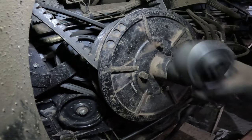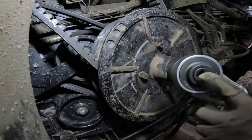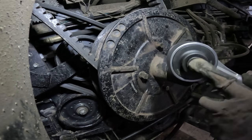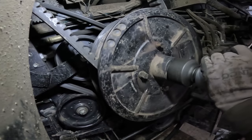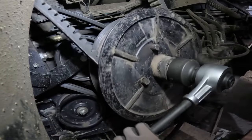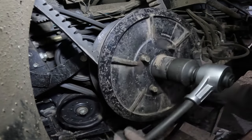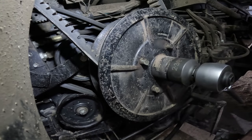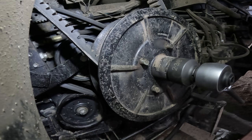Okay, I've got my torque multiplier here. This thing is 1 to 4. So it's 3/4 drive on this side, 1/2 inch on this side. So 100 foot-pounds here is 400 foot-pounds here. And if I remember right, that thing is 400 foot-pounds what you tightened up to. So I got my handy dandy torque wrench. We'll set him at 100, and when it starts clicking, should be good to go.